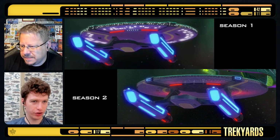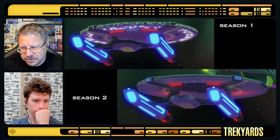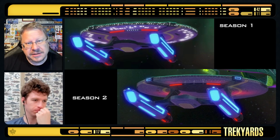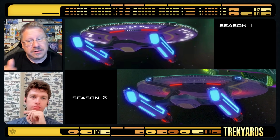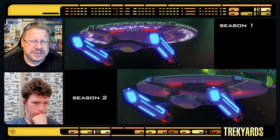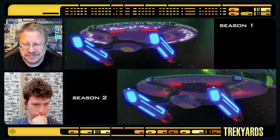Next shot is an aft view. Yeah, this is one of the first things that really stood out to me: the shuttle bay doors on the left, or the port and starboard, whatever you want to call them. These ones actually have the standard blue glow for the force fields, which were missing in all of Season 1, which confused a lot of people as far as what the shuttle bays actually are. So I like that. That's one of the first things I noticed when it flew by.